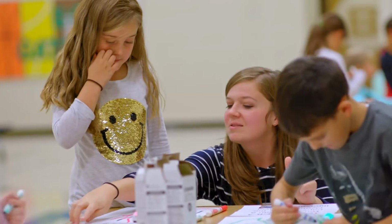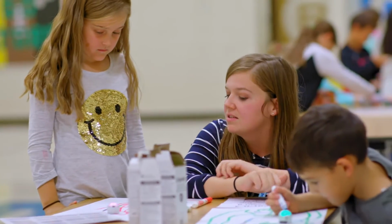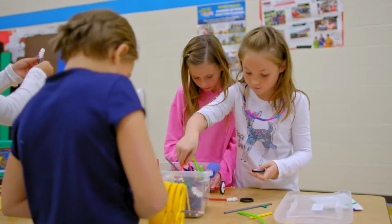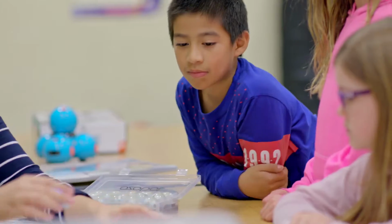We'll have 6 stations set up, and we'll have up to 8 kids at a station. And so they're asking each other questions, they're trying to solve things together. I like working in a group because you can have all different ideas and then combine them into one great idea.